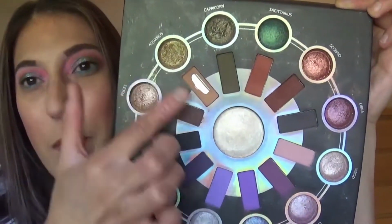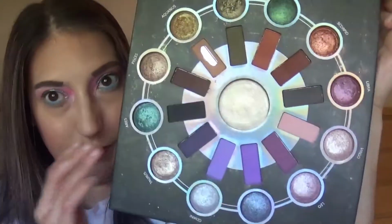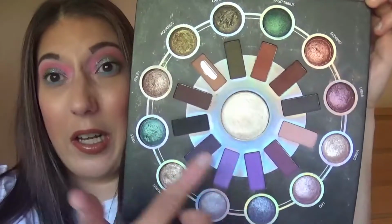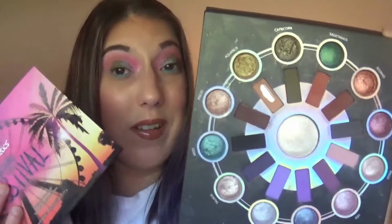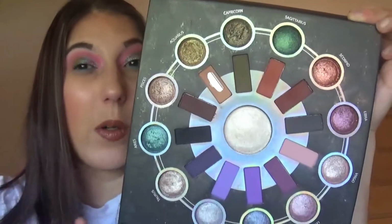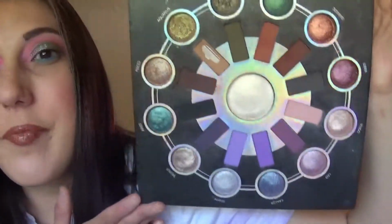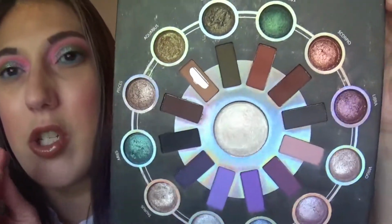You can see this is my most used area, but all these purples are so freaking stunning, and the mattes perform exactly like the Weekend Festival palette, which I appreciate. I could do without the highlighter because it's not that great. Not saying it's the worst, but it kind of is the worst, if you know what I mean. But yeah, these mattes down here, the purple ones, are so gorgeous.